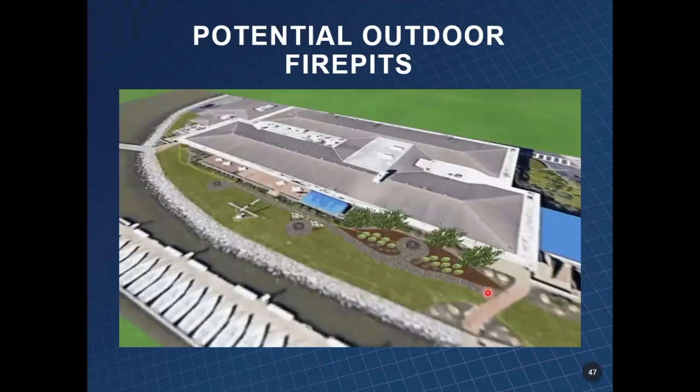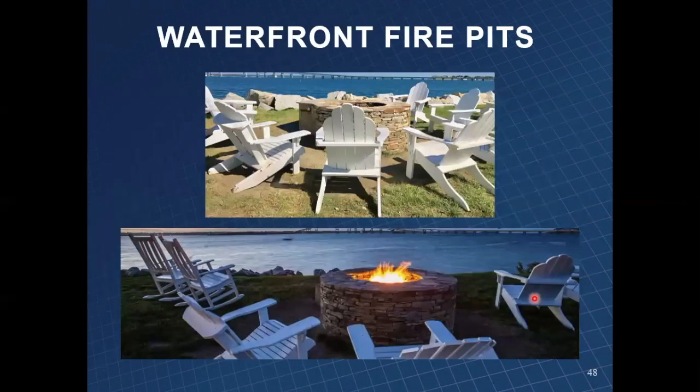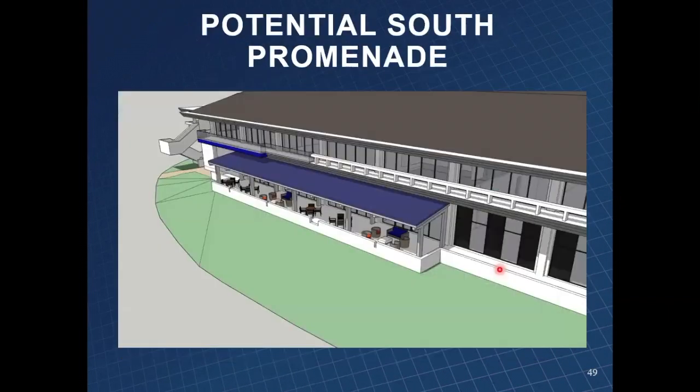Here's a view of that project, 45 degrees up in the air, kind of if you were in a drone looking from the marina towards the back of the clubhouse. Again, you can see it's just going to be spectacular. We picture that this is what it'll look like. You know, warm fires, Adirondack chairs arranged in a circle, just looking out on the water. It just makes me want to go out there right now. So that's what we envision.